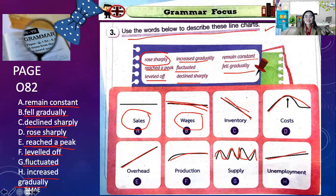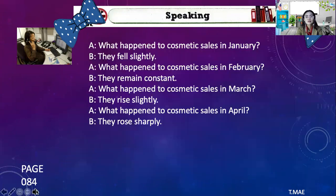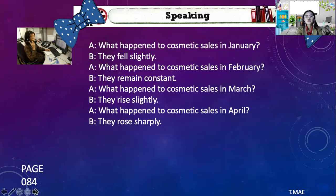All right. So very good. I guess that you have understood this lesson. Next, how to describe graphs. What happened to cosmetic sales in January? So let's take a look. January here, this is January. What happened to the sales? So you can see, whoop. Your answer should be they fell slightly.